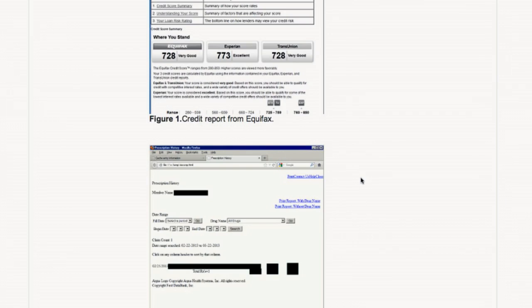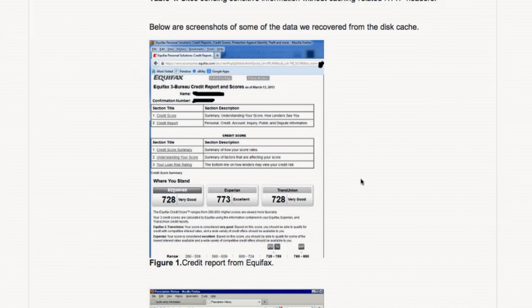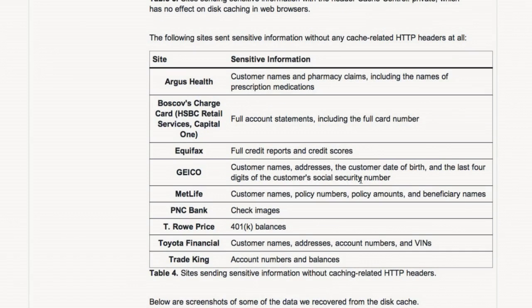Very good. Yes. And I don't know if you have the page up, the link at the bottom there, but it has a bunch of pictures of some of the stuff they found in the cache. They found sites like ADP, which is a payroll processing site. Oh, yeah. I see Verizon Wireless, Scottrade, which is trading stocks on the NYSE and NASDAQ. And Geico, which is an insurance company. Equifax, which is your credit report.